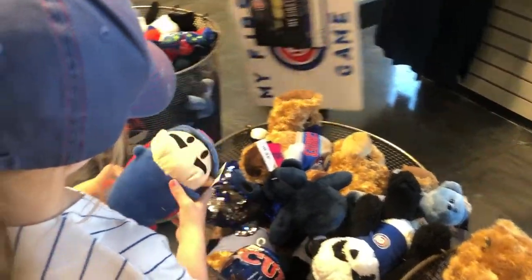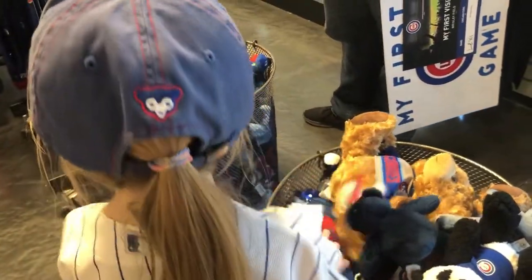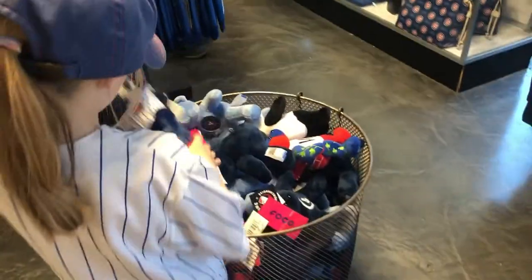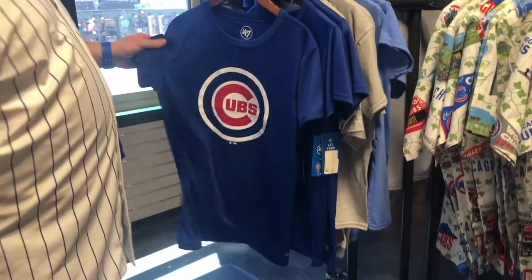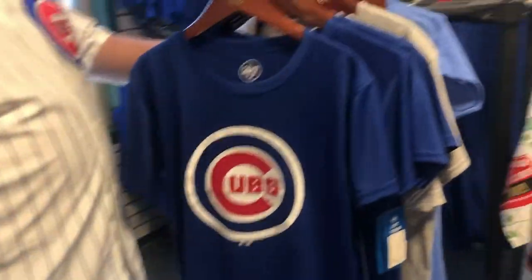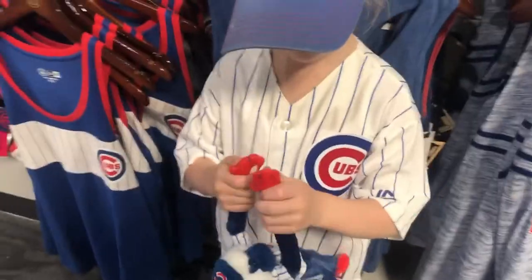Well, you probably get you a regular Cubs shirt here. You like that? Okay, keep going. Pretty light. Yeah, something like that. It's light and thin. What size? She's tiny. What did you get, Lexi?